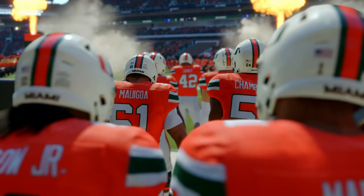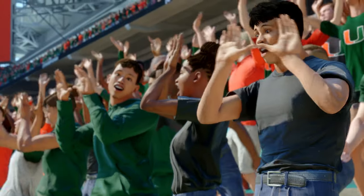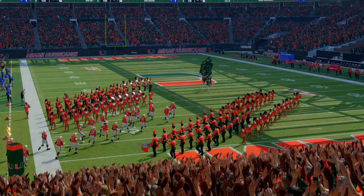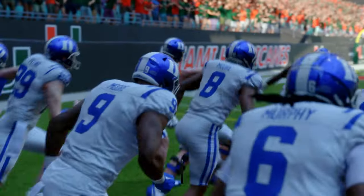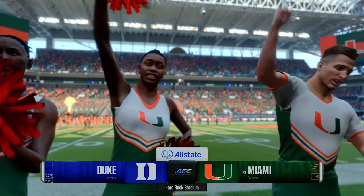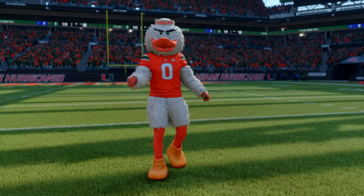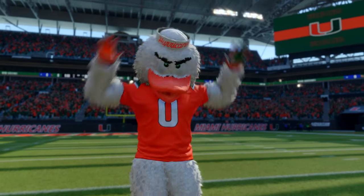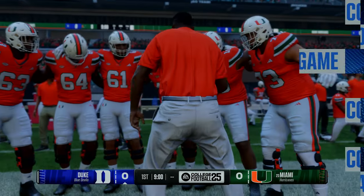Welcome to Hard Rock Stadium. The smoke machine is rolling, and the Miami Hurricanes are making their customary grand entrance onto the field. Today, a clash between a couple of ACC rivals in a game that could have big-time implications for the rest of the season. As we'll see, the Duke Blue Devils are taking on the 23rd-ranked team in the land, the Miami Hurricanes. For EA Sports College Football, Reese Davis with you alongside David Pollack and Jesse Palmer. Time to get this game started.